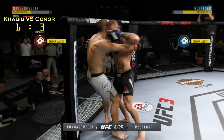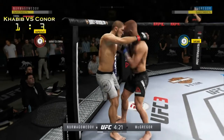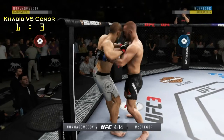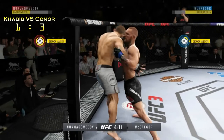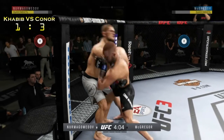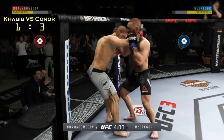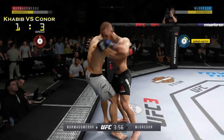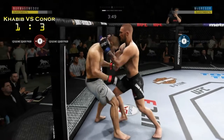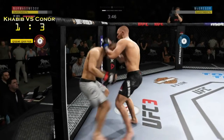He's got double underhooks in the clinch. We'll see what he can do with it. Over underhooks here. Nurmagomedov gets double underhooks now. Nice job staying busy here in the clinch. He's got the Muay Thai clinch. That knee might have landed there.